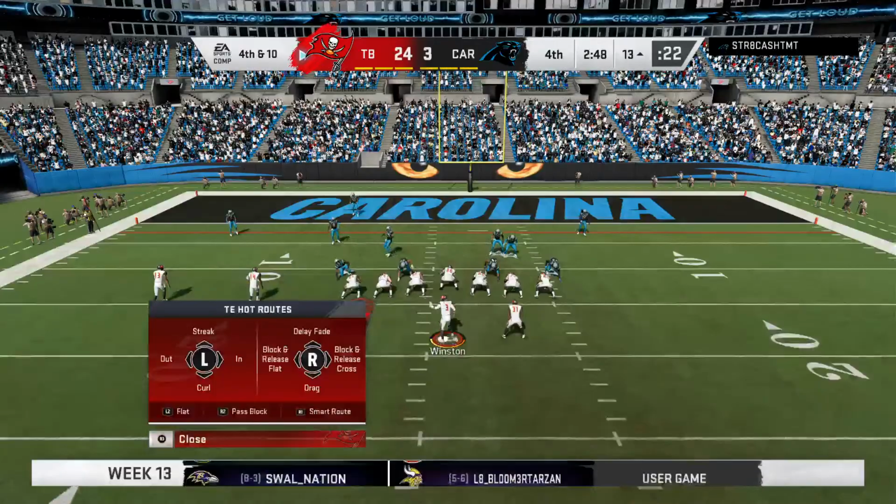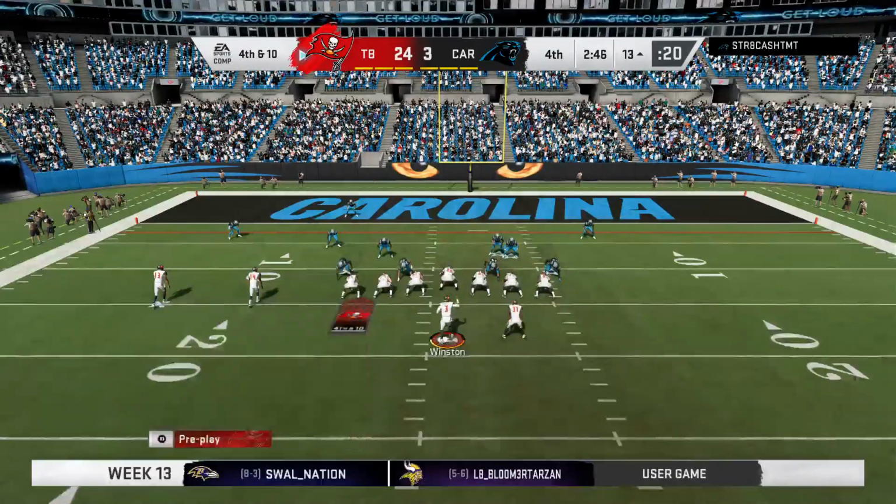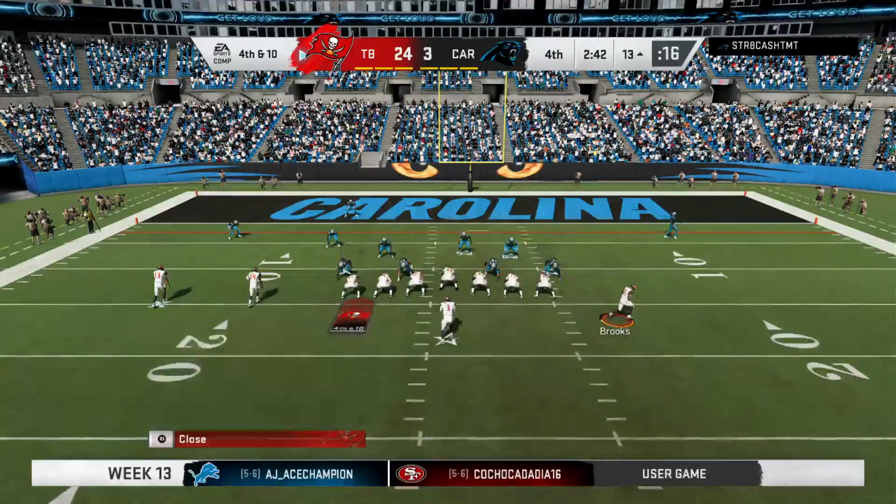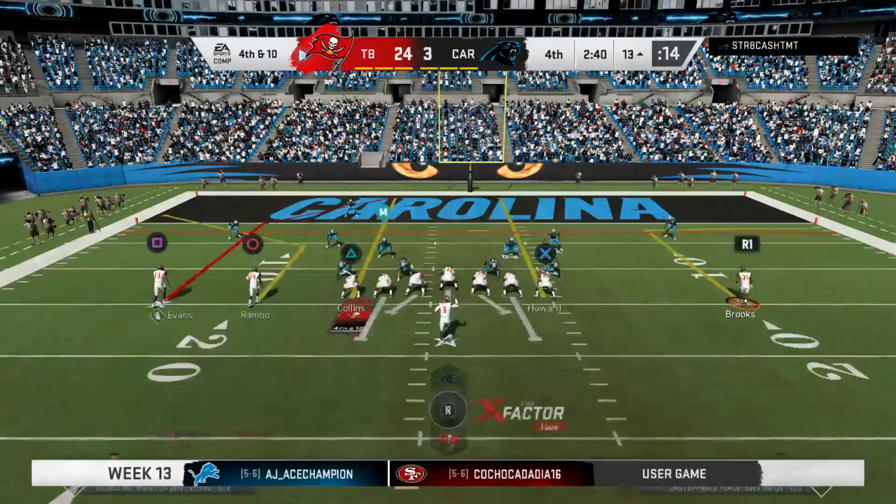Green, triple T. Green, triple T. 45. Easy. Watch the slack. 45 the mic.